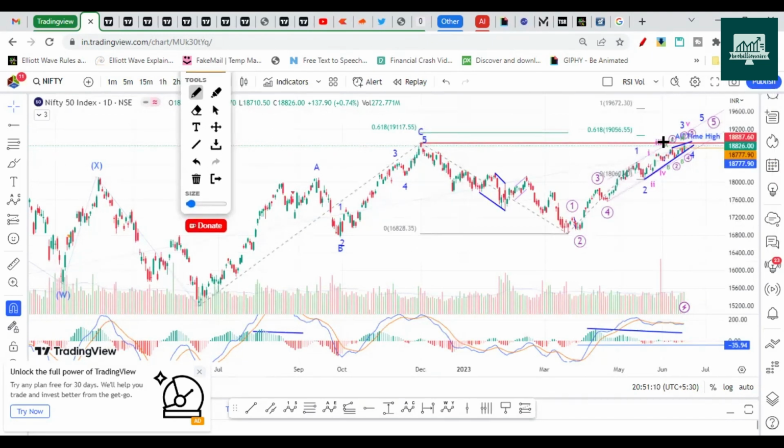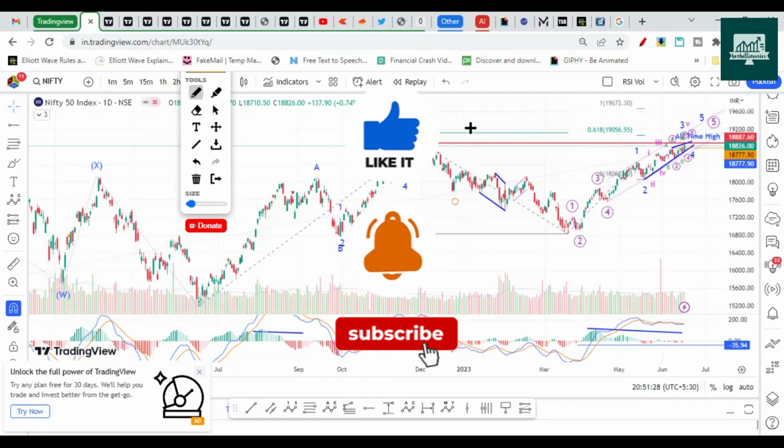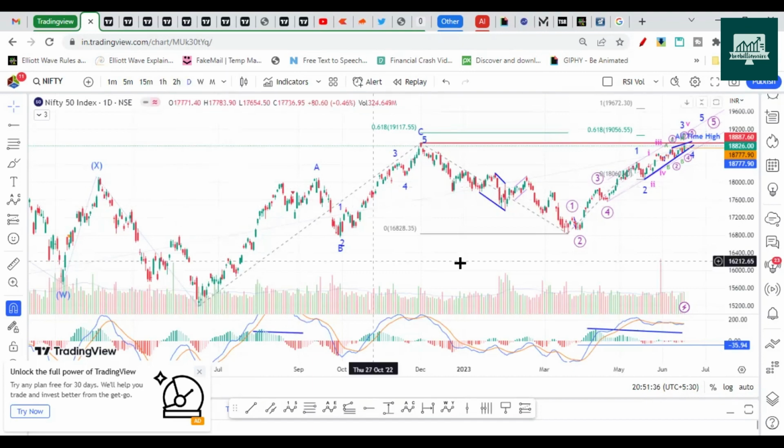The 18,888 break has a lot of importance. It will invalidate some of the patterns, so we need to watch for 18,888 to break. If that happens, then it's well and good. That will clarify some of the wave patterns, that it's not a triangle or something forming here. After this consolidation, it has broken out on MACD and a couple of other indicators like RSI. You can see a new high has been formed on multiple indicators.